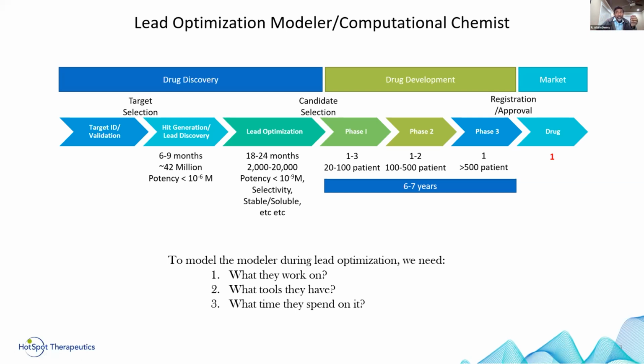During this phase, that means you have already selected a good compound, or selected 2 or 3 series of compounds. You are trying to optimize for potency, in general roughly in a nanomolar range. You are trying to optimize for selectivity. You are making sure its clearance is there, it is stable, it is soluble, it is permeable. All those ADME properties, you are trying to make sure they are there in that particular molecule.